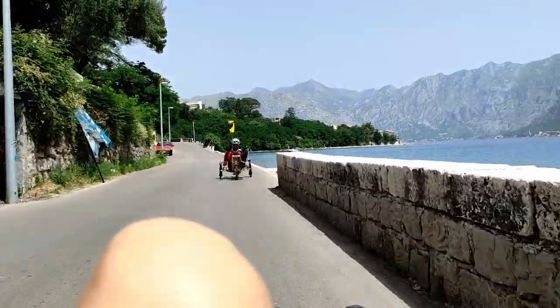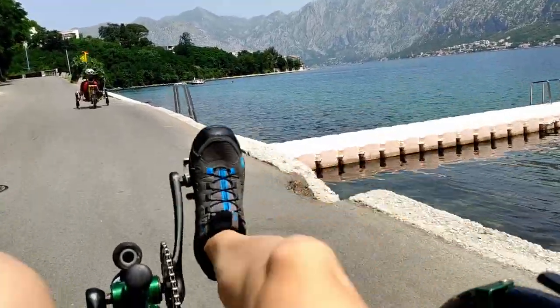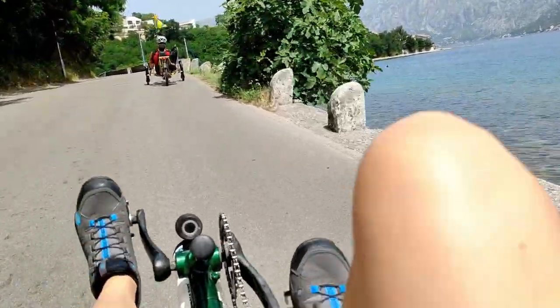As you can see, the surrounding mountains are very steep, and consequently the sea is very deep in the middle. They say that this is the southernmost fjord that exists, similar to the fjords in Norway.